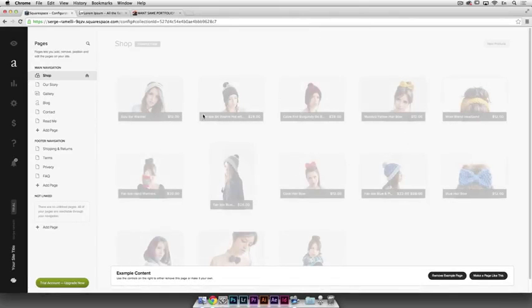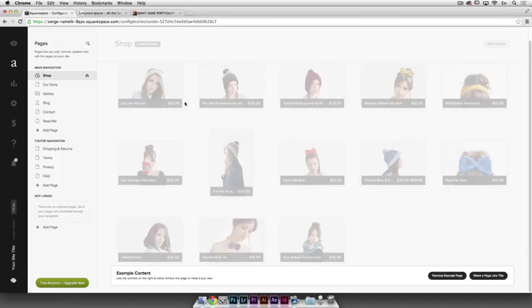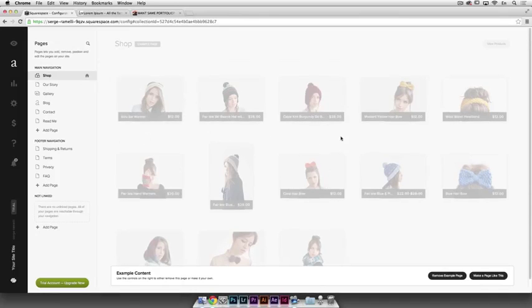So just to show you around, you have different pages here, and these pages, what it says main navigation, these pages are like online. They actually exist. And then you've got the not linked pages, which you can create pages and not link them. Okay. So for now, a shop is actually the home page, and I'm going to delete that.